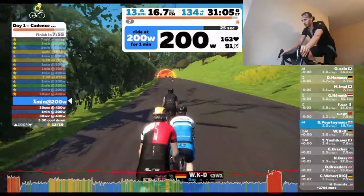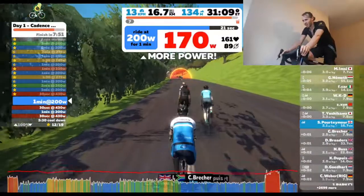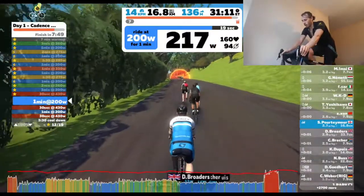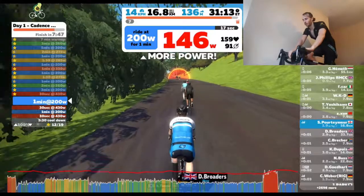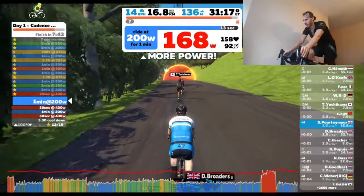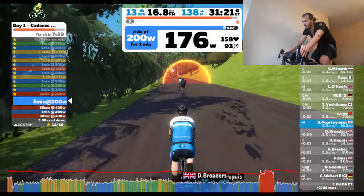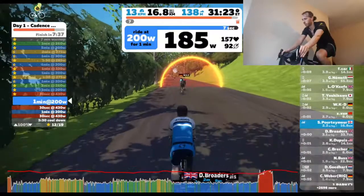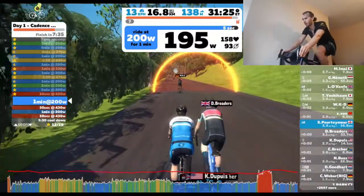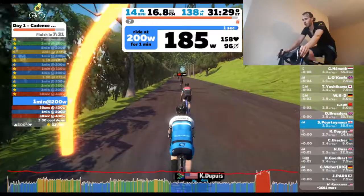One of the things I don't like about indoor training is how sweaty your hands get. I know I've got a little towel here. Well, it's not a towel, it's a top. But you know when you've been in a swimming pool or a shower too long, your fingers get all wrinkly. That's what's happening now. And I haven't even been on it half an hour.